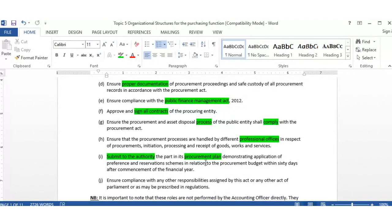Nobody does not have a boss. So that's our direct boss. I would call PPRA the police of procurement. They enforce the law. They ensure that the act is followed. And finally, number 10, any other responsibility assigned by this act. That is the Act of Public Procurement.